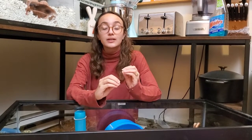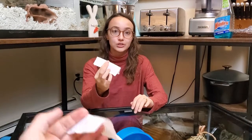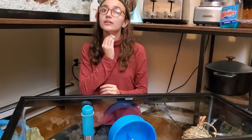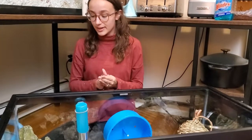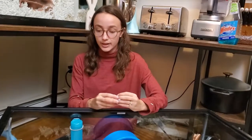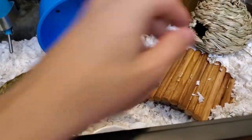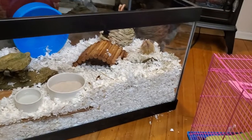Okay, so now we're going to show you a trick that will help your hamster get acquainted with your scent, that is safe for the hamster. So all you need is a piece of tissue paper, and you wipe it on your hands, or wherever it's going to smell like you the most. But typically your hands. And then you take the tissue paper and you just simply split it and put it in like it's bedding. And it's just a little trick that can help the hamster get used to you. But really all it takes is some time.